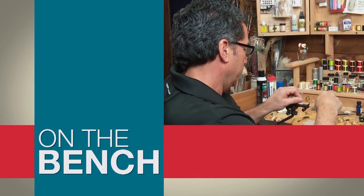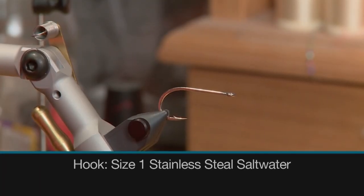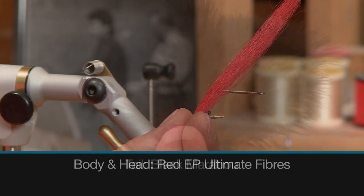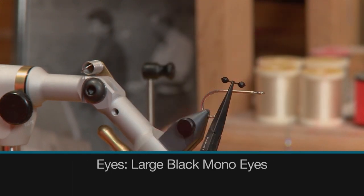Today on the bench, I want to tie you up the black and red tarpon toad. It is a very effective pattern for tarpon and works really good as it gets into the later evening. So make sure you have these materials ready before you tie the fly. For the hook, we use a size 1 stainless steel saltwater hook. Some 3/0 black thread to tie with, some black marabou for the tail, some red EP ultimate fibers for the body and head, and some large black mono eyes for the eyes.